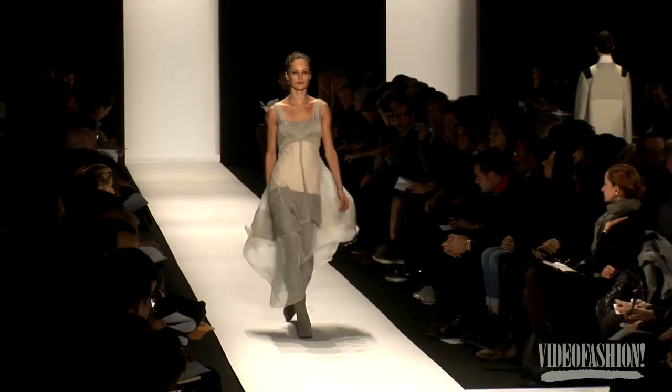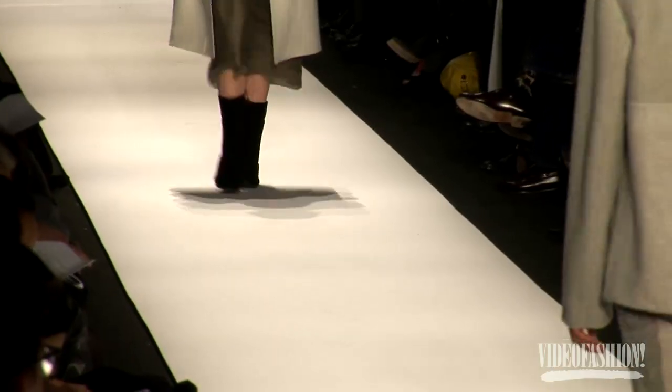The collection is quite tailored, and I love the juxtaposition of the very fragile chiffons. They're very structured, but because they're in chiffon, they sort of collapse and they're very soft, mixed with very tailored ready-to-wear.